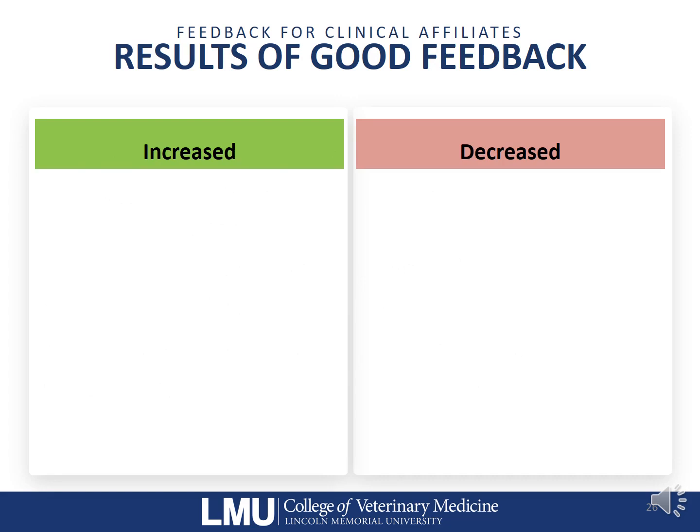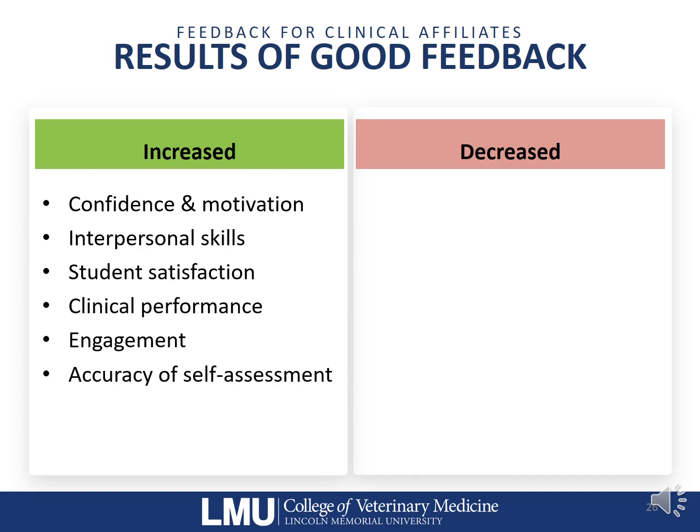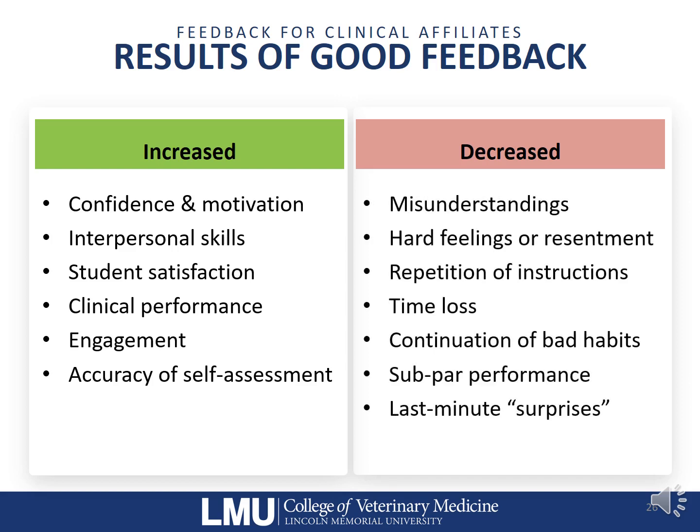Some of the most important benefits of feedback are provided here, and again, it's not an exhaustive list. While improving things like increasing confidence, clinical performance, and level of engagement on the part of the student, it also prevents misunderstandings, hard feelings, and the reinforcement of bad habits. Additionally, you will get more satisfaction out of this arrangement, and your clients and their pets will benefit too. It's a win-win for everyone.